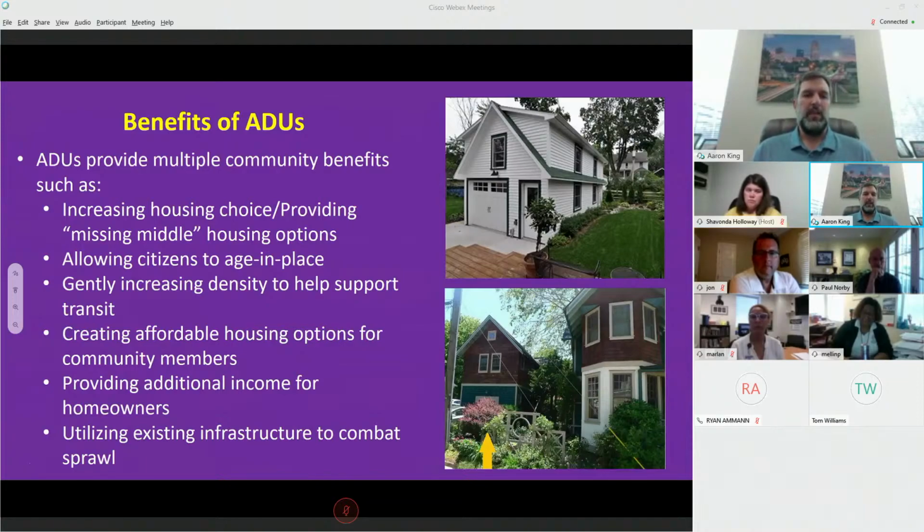Allowing citizens to age in place is another thing that accessory dwellings provide for folks who want to stay in their community as they age. Maybe they don't need the 2,000 square foot house they're currently in, but they like the neighborhood. Accessory dwelling units give folks that ability to age in place. It allows an opportunity to increase general density. That's also a good thing to help support transit. It does create affordable housing options for community members.